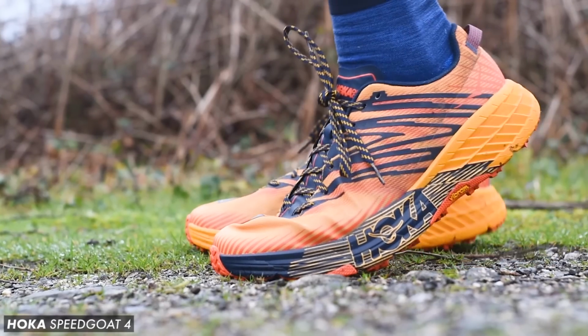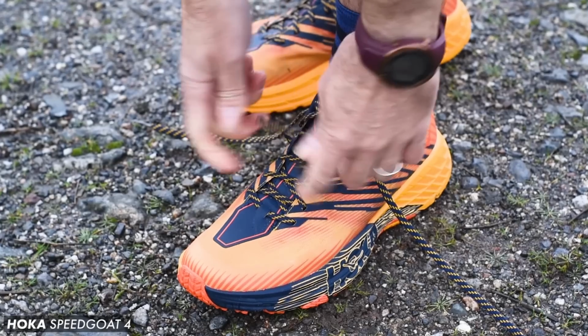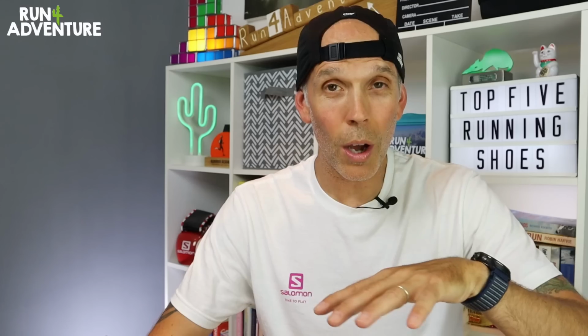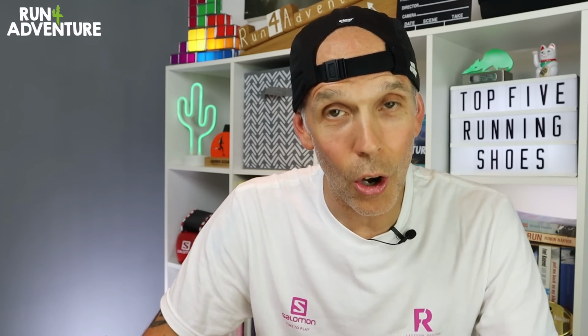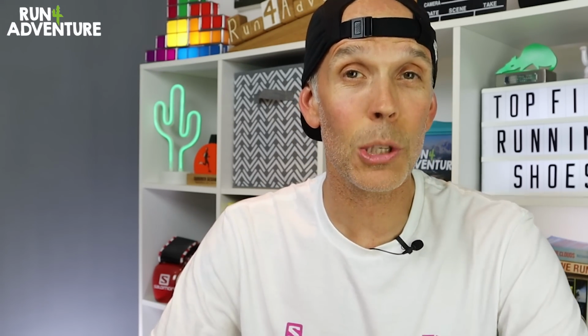Having been a little bit disappointed with the previous version, the Speedgoat 4s, it just didn't really work for my foot shape. I pulled the laces down tight, but I still had quite a lot of lateral and medial slippage within that upper, and it just made the shoe feel quite unstable when I was running on technical trails, which was a big shame because I actually stopped running in the Speedgoat model.